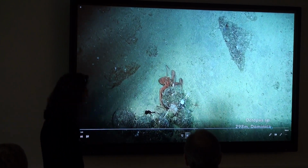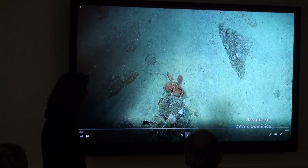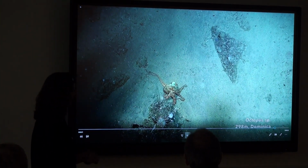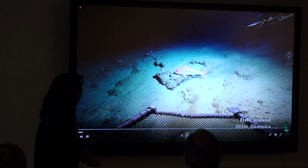There comes an octopus crawling at almost 300 meters here, the maximum depth of the sub. And you can just see how those things change colors instantly when they hit different backgrounds.